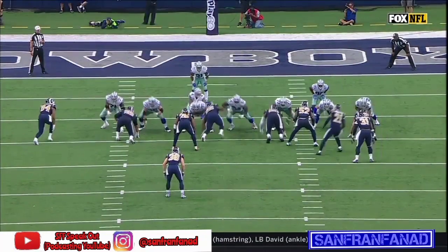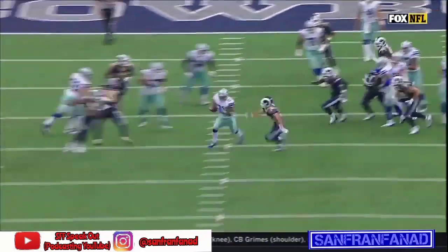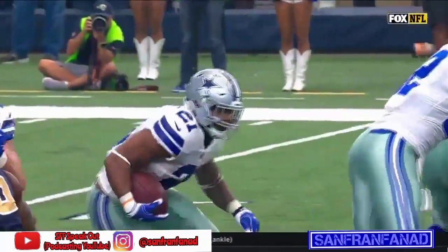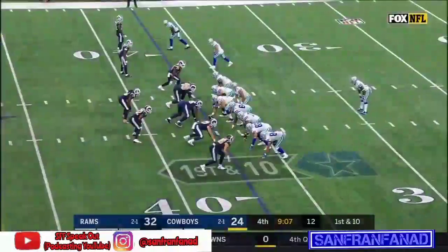Runs to his left. Everything's bottled up, but where's the pursuit back inside? Mark Barron goes to the left side. He's the linebacker that should have been there to fill this gap right here. And for some reason, his read took him to the left side.